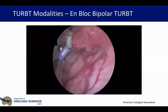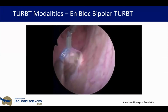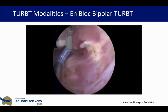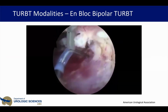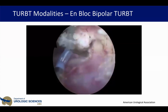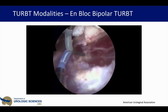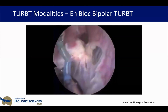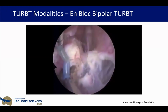Next for bipolar, a similar video. En bloc bladder tumor resection can also be performed using the bipolar Collins knife. Bipolar technology has the added benefit of using isotonic irrigation, limiting potential TUR syndrome and more extensive resections. Additionally, the current is confined to the electrode, and so transmission and obturator reflex is unlikely. Comparative studies have demonstrated improved recurrence-free survival and longer time to recurrence relative to conventional TURBT. However, to date, progression rates have been found to be equivocal.